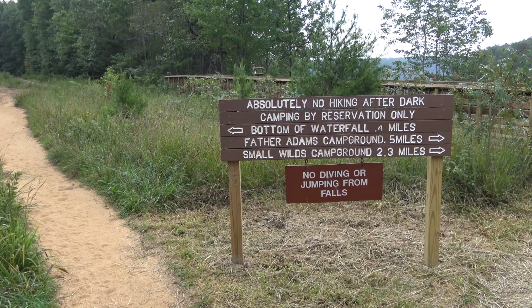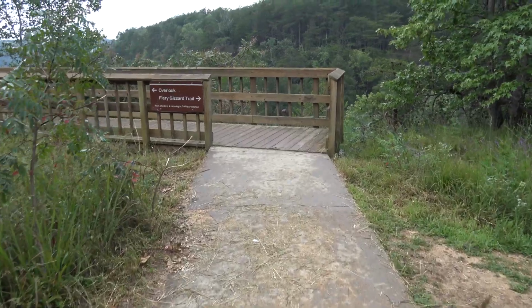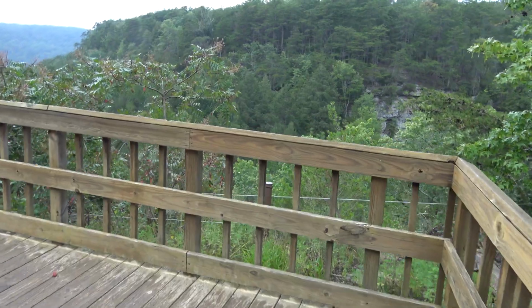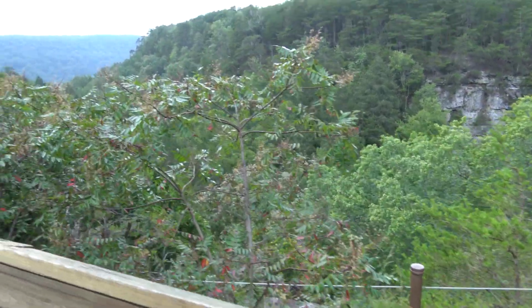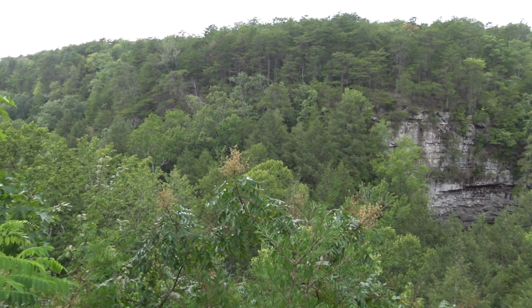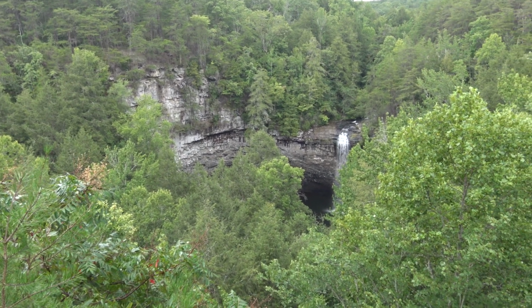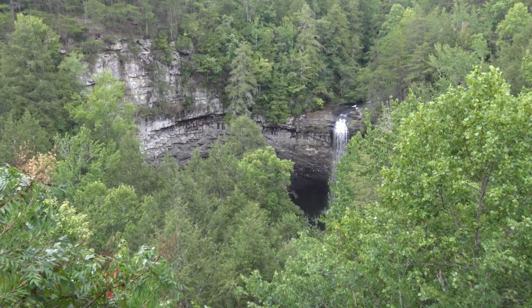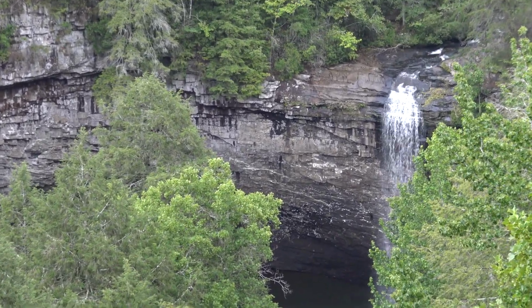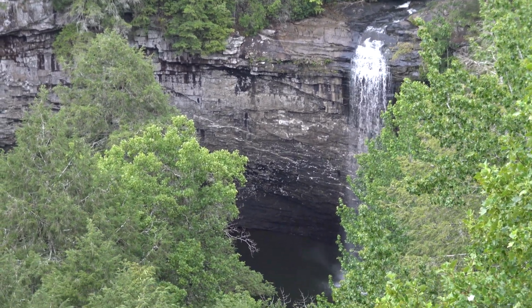Evidently, it's 4/10 of a mile to the bottom of the waterfall. But the nice thing is, we have a little overlook right here. So, let's see what it looks like. Well, I wish I had the time to go down there, because that looks amazing. But we will have to come back here another day.